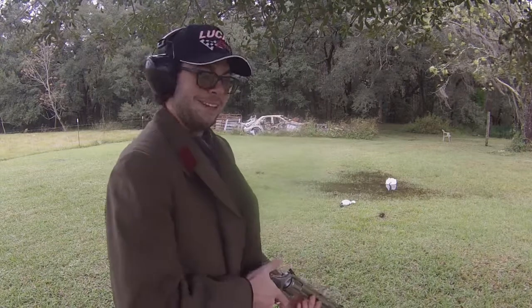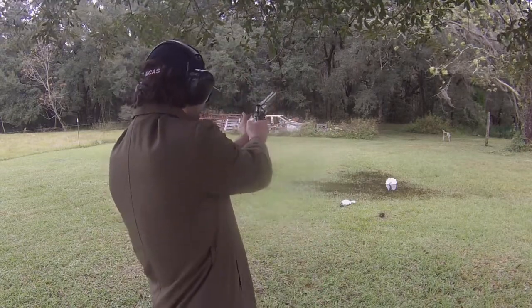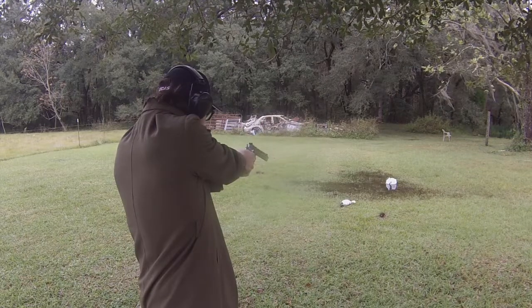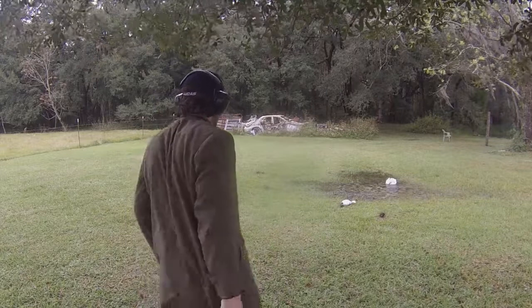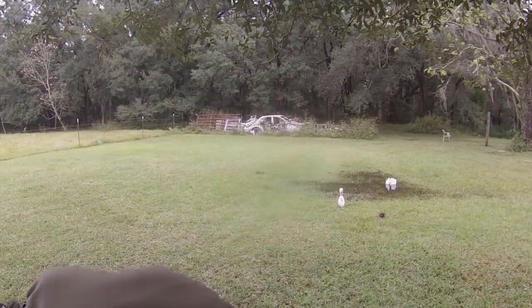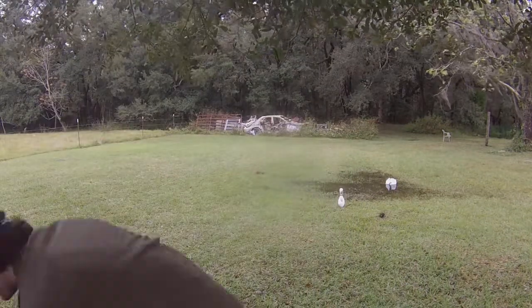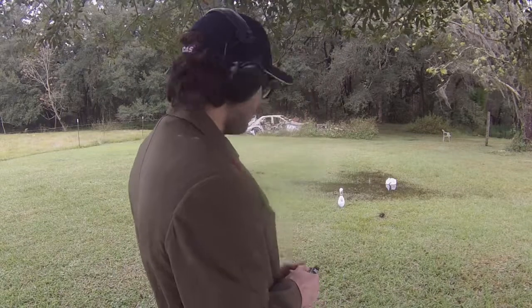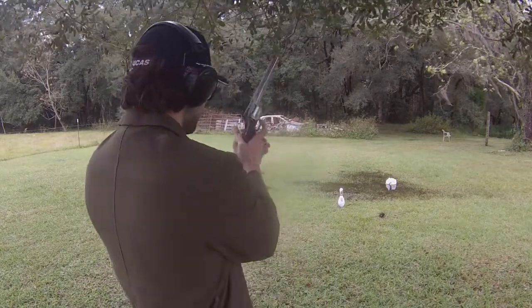The damn thing fell down again. Fuck it. If it wants to lay down and die, it can lay down and die. Oh, mama. I thought that round went right through. No, I just missed. Boy, oh boy. You can definitely tell I'm not the greatest shot with handguns. I stood her up because I shot a little high. Shouldn't have that problem now. We've got a lot of wind out here, so I'm just going to send this one before she falls down again.